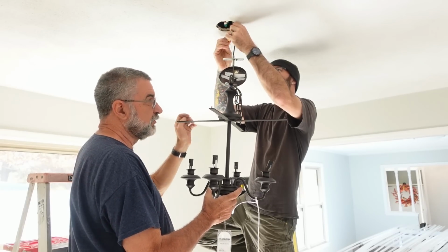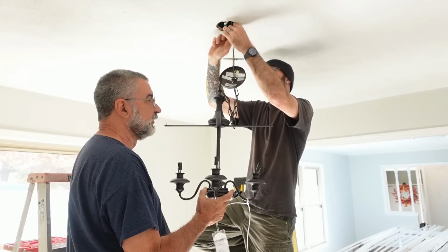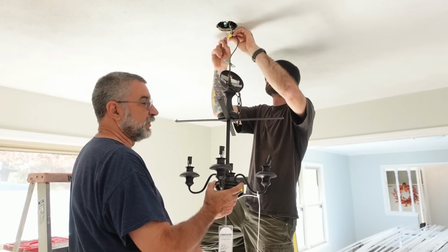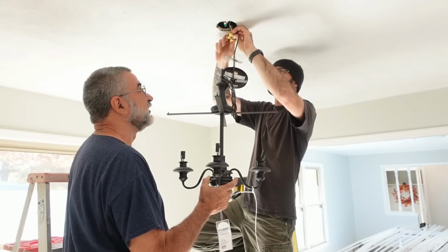So the chain was too long, it's hanging way down, so I cut the chain off to the right length. And when I did that, then the chain is too short for the light to fit here on the ladder. So I couldn't hold up the light and make the connections at the same time. So it's a two-man operation now.